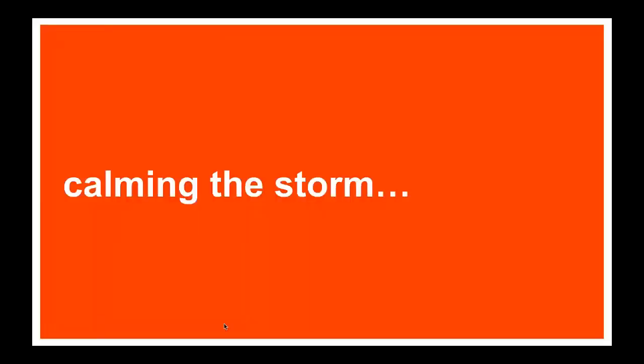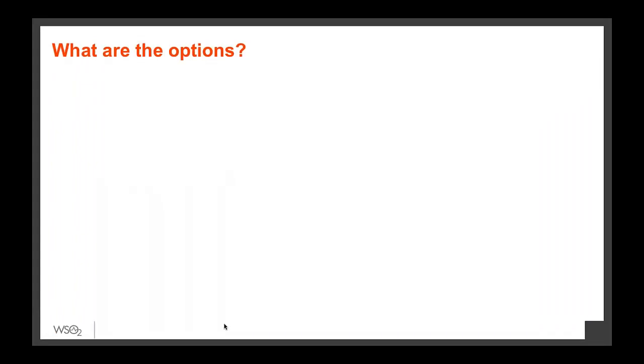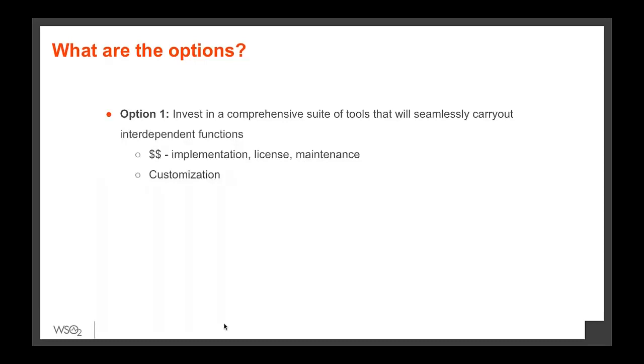So, what do you do then once you have this situation? Obviously, you need to try and calm the storm, mitigate the situation, and provide some solution. So if you look at the options you have, obviously the first option would be to invest in a very comprehensive suite of tools that you can buy off the shelf, probably a cloud-enabled system.